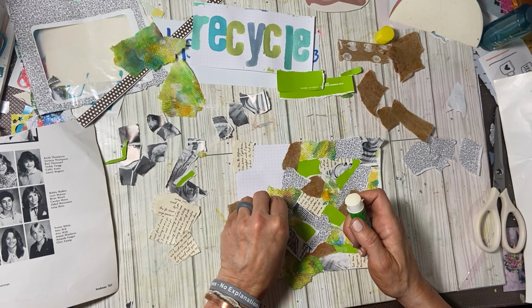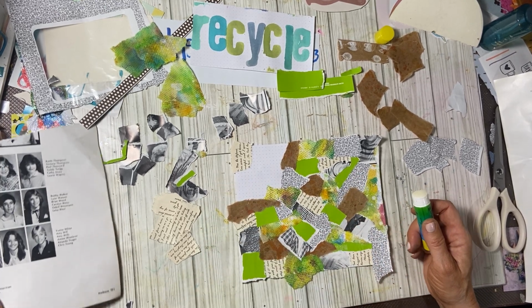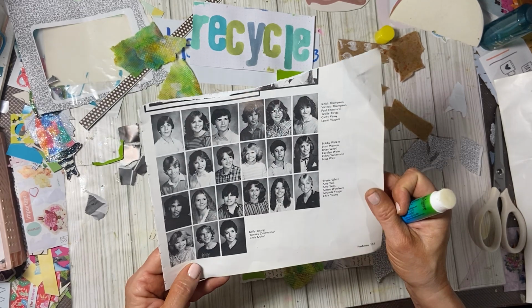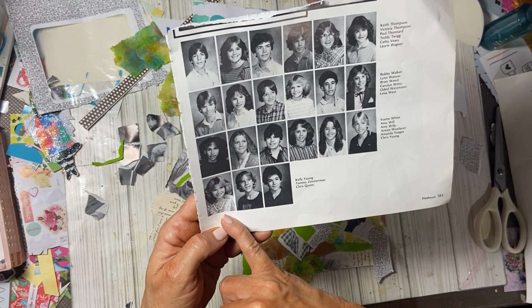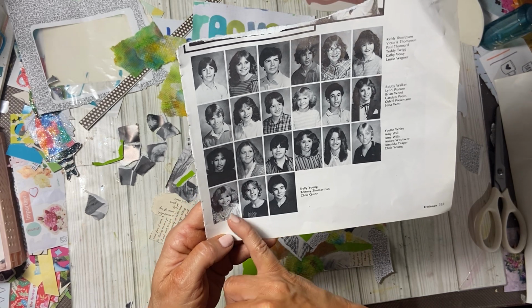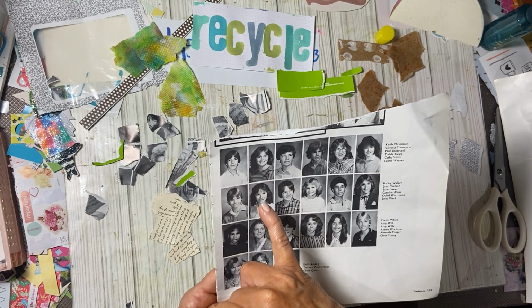Oh my goodness. I don't know if you guys can appreciate some of this. I used to have a blouse just like this with the ruffles. I didn't have this hair. My sister had this hair. That could have been me.